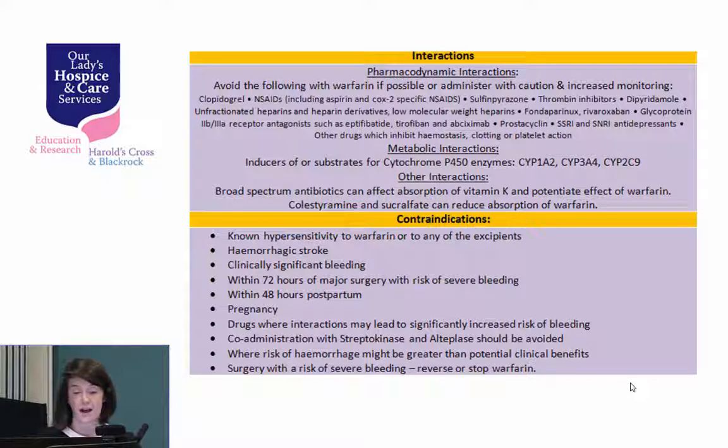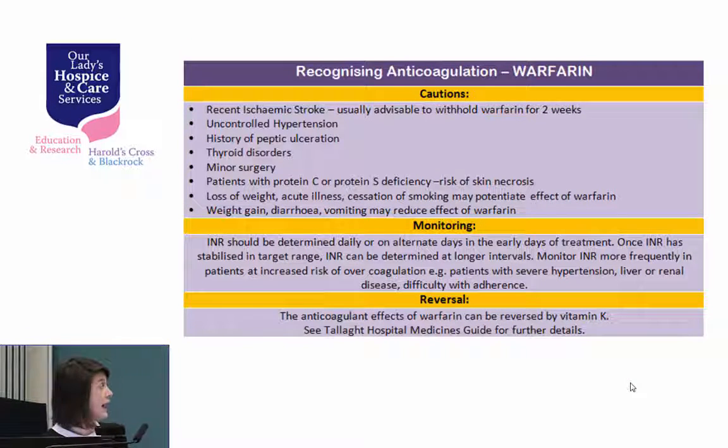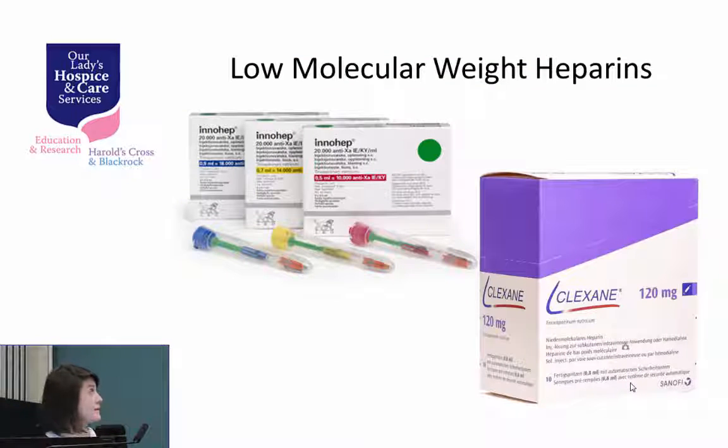An advantage of warfarin is that we have a reversal agent. So administration of vitamin K will reverse the action of our vitamin K antagonist. Moving on to our low molecular weight heparins, both of which are parenteral preparations. Enoxaparin is Clexane and tinzaparin is Innohep.